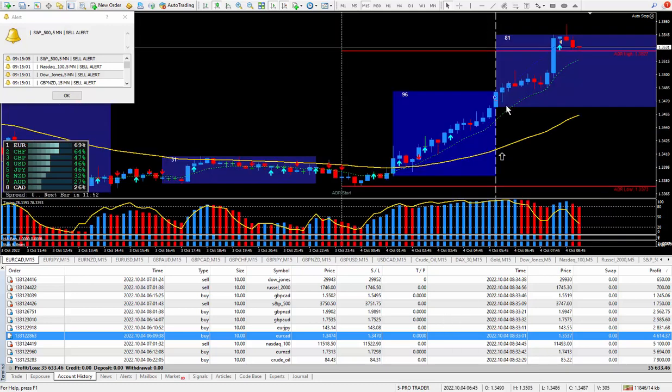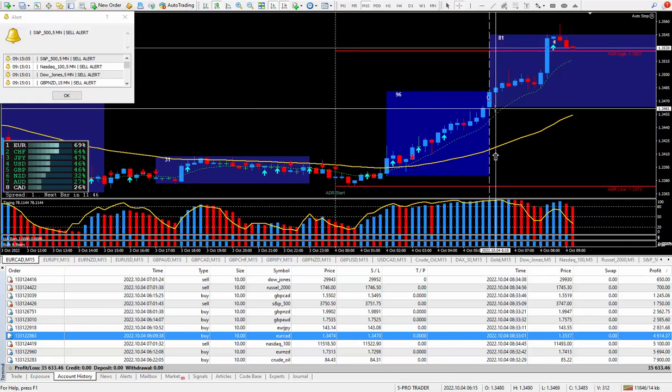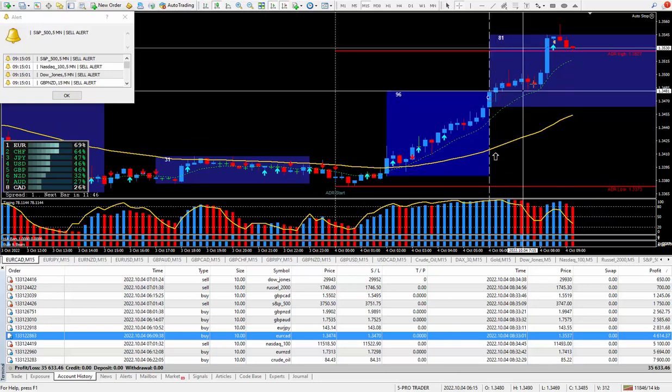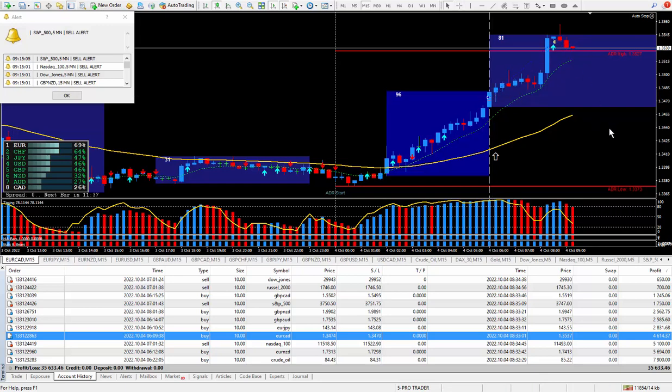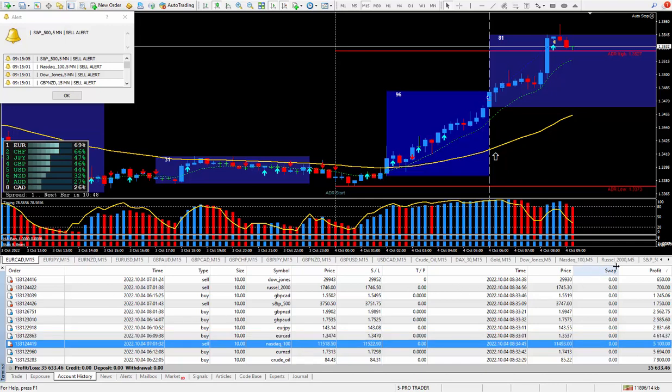So pull the trigger here, 6:09 in the morning, and away it went, producing approximately, looks like 63. So 63 pips paid out $4,614. Moving on to the next trade, the NASDAQ.